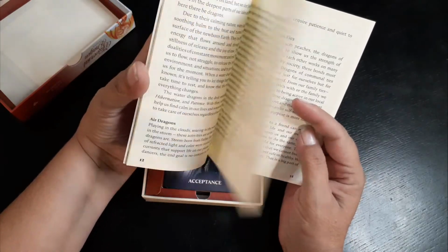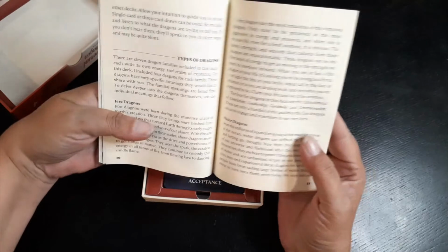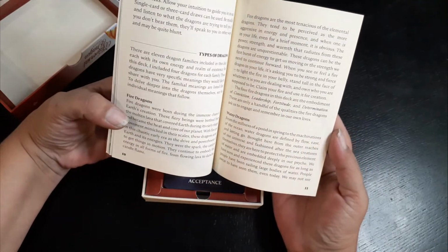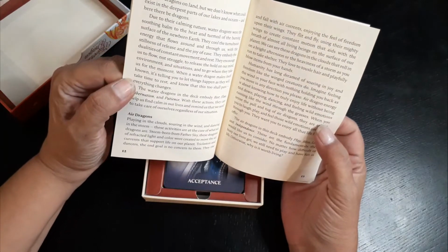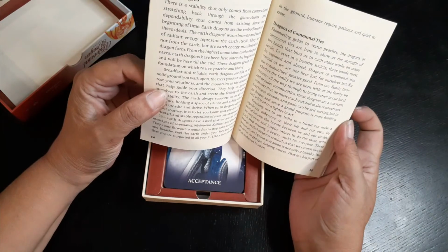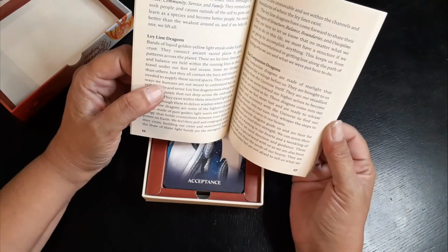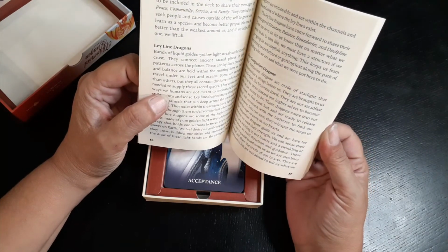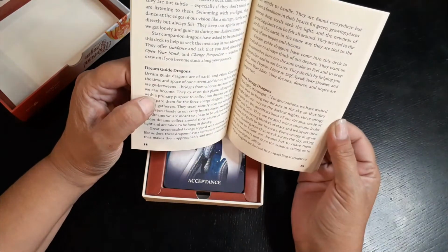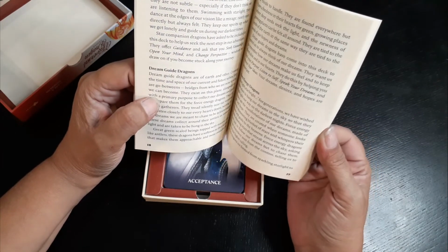So there are different types of dragons. Let's see. Types of dragons. We have fire dragons, water dragons, air dragons, earth dragons, dragons of communal ties, ley line dragons, star companion dragons, dream guide dragons, force energy dragons.